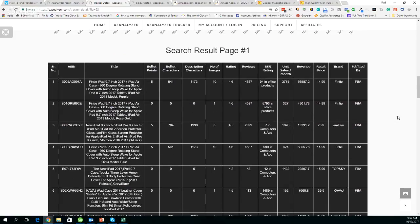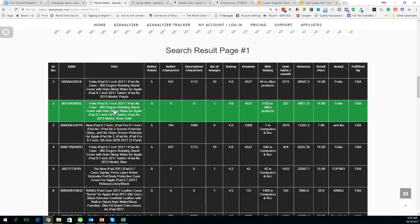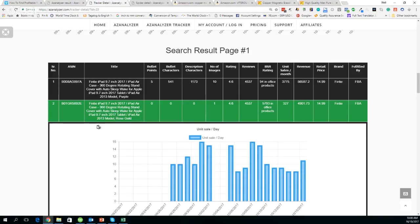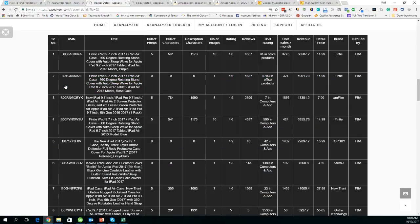Right, search results on page 1. Here, we can actually go in and have a look at any individual item. So this particular one here, we've got the number of units sold. We can see the number of units sold for this particular brand. Okay, now again, if you want to go in and detail any of these, we can go through.